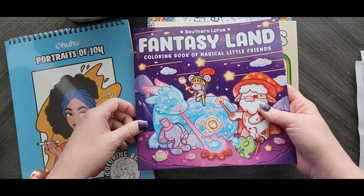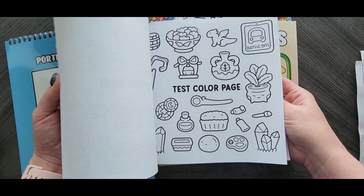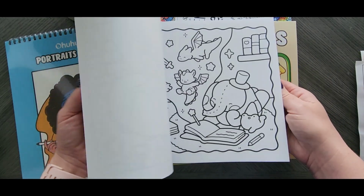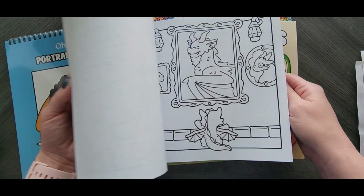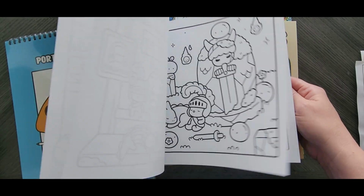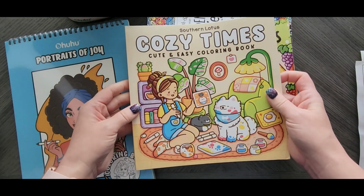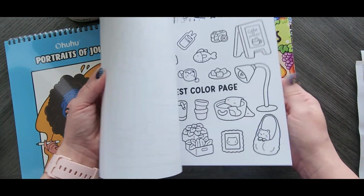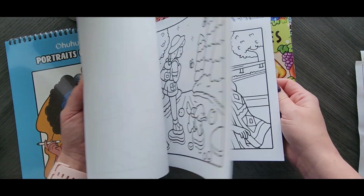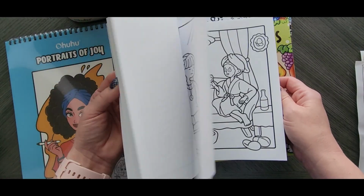Alright, then I got a Fantasyland one. This is Southern Lotus. This one looked pretty cute. Again, Create Space paper. I think it's only Coco Wyo that has upgraded to nice paper in certain books, but still. This is Cozy Times. A lot of test pages there. I don't know if I'm feeling this one now that I'm looking through it.